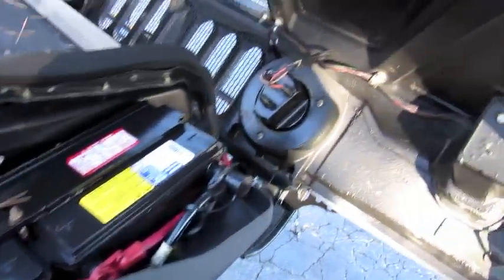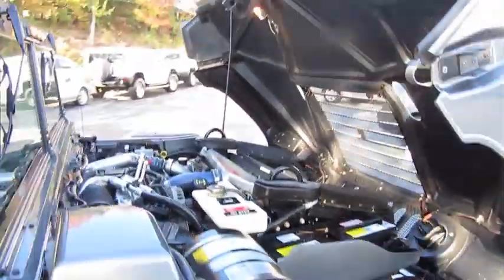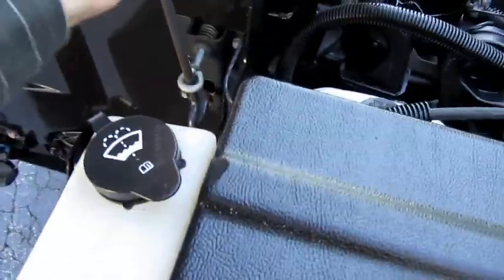Dual batteries. Impressive engine bay. And to release it back down, just pull on this and then slowly lower it down.